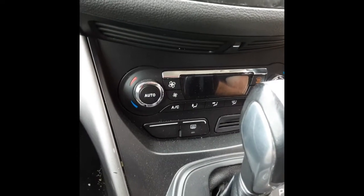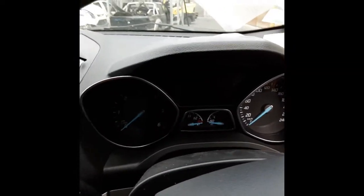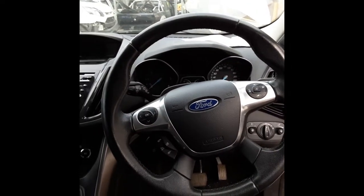factory AC controls, climate control type, factory single stack CD player, tidy interior mirror, tidy left hand sun visor. Sunglass holder. Tidy right hand sun visor. Automatic transmission instrument cluster. Also has a tidy black leather steering wheel with steering wheel controls.